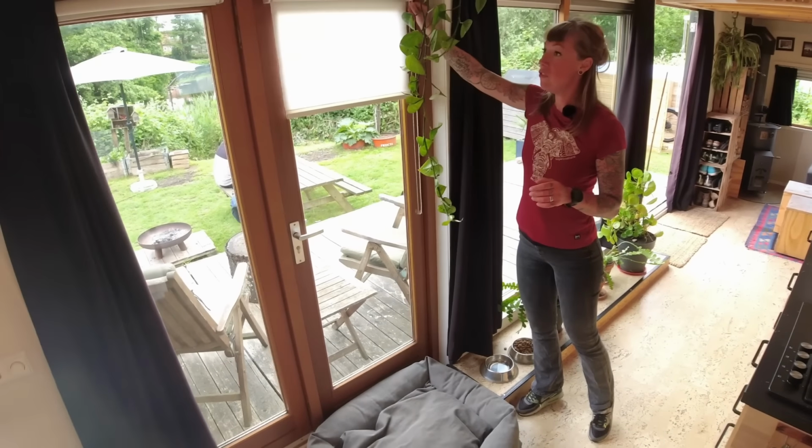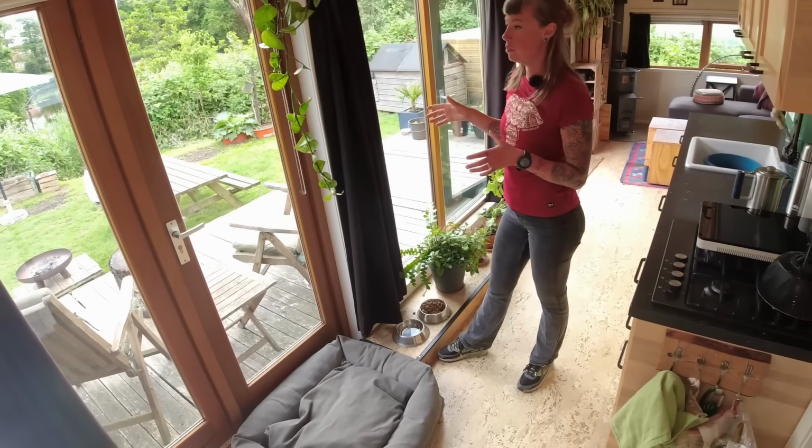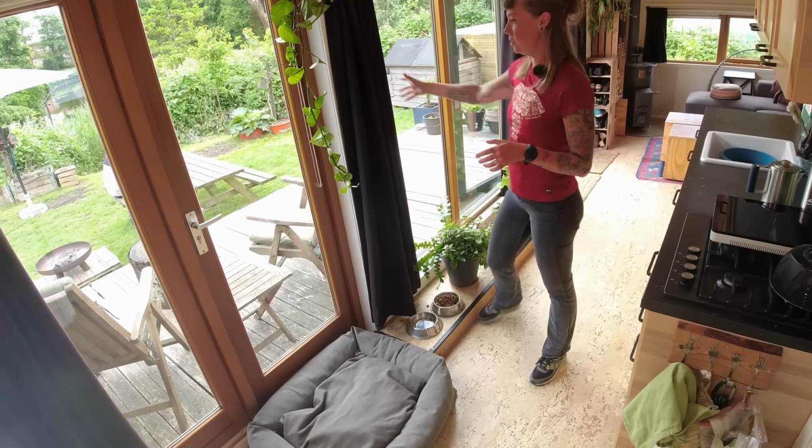The curtain, because when it's sunny outside, it can be really hot inside. So it keeps the warmth outside. And this is just for overnight.